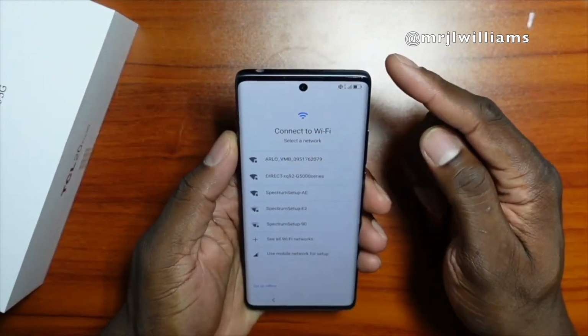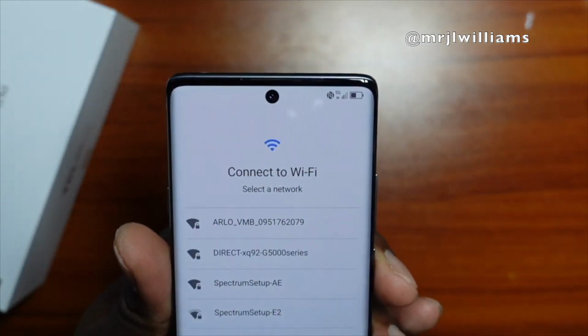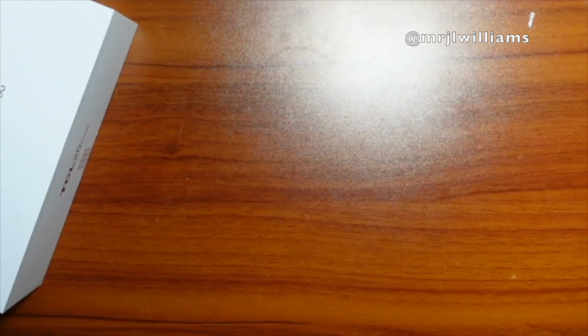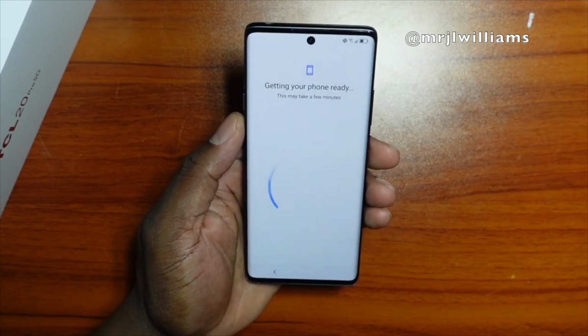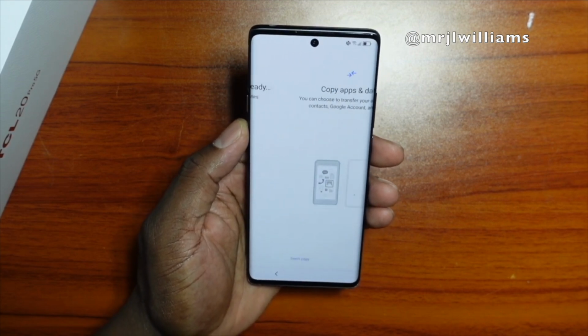Oh wait, you know what? Let's give it a second. You can see it's picking up Edge. There's 5G. So if you're wondering, for T-Mobile, it does have a 5G signal. But we're gonna go ahead and connect to the internet here. I won't bore you with all of this setup stuff, but I just wanted to show you, when you take it out of the box, this is what you're gonna get here. I'll also grab the TCL 10 Pro and show you in this video.